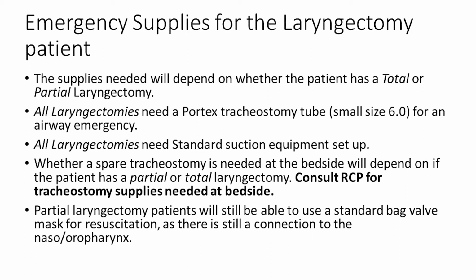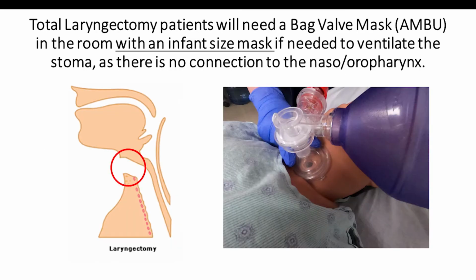Partial laryngectomy patients will still be able to use a standard bag valve mask for resuscitation, as there is still a connection to the nasal oropharynx. Total laryngectomy patients will need an AMBU bag in the room with an infant-size mask if needed to ventilate the stoma, as there is no connection to the nasal oropharynx.